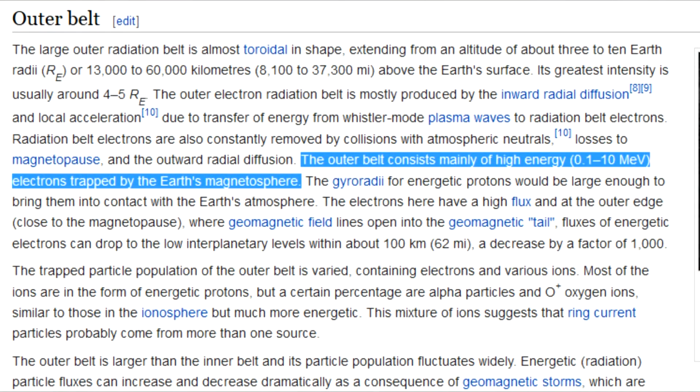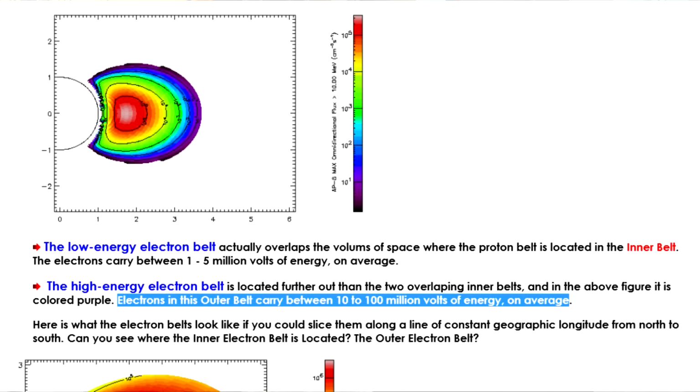But I'm afraid it only gets worse than that, because so far I have only assumed that the electron energy peak was 10 MeV. As I said before, I have seen much higher energies for electrons in the outer Van Allen belt mentioned in other places. This NASA site, for example, tells us that electrons in this outer belt carry between 10 to 100 million volts of energy on average. I assume by volts they mean electron volts. A volt is a unit of electric potential, not energy. Anyways, the average of 10 and 100 megaelectron volts is 55 megaelectron volts.